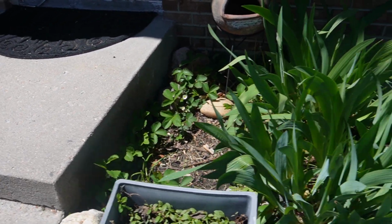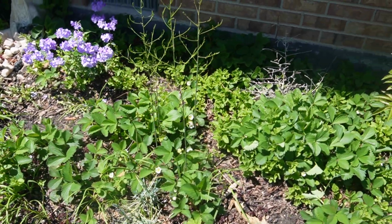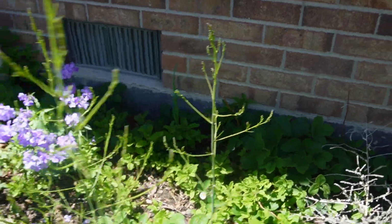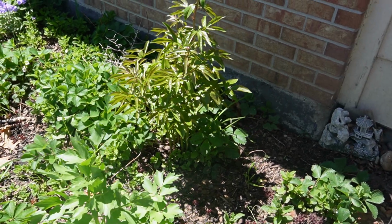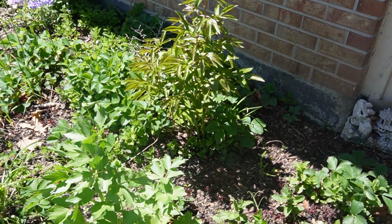Strawberry spreading. Dahlia spreading. And look at our asparagus. And that's from last year. So that'll be our first year that that grew. And that's great for digging into the ground for the minerals. The roots dig deep. And this one is our peony.